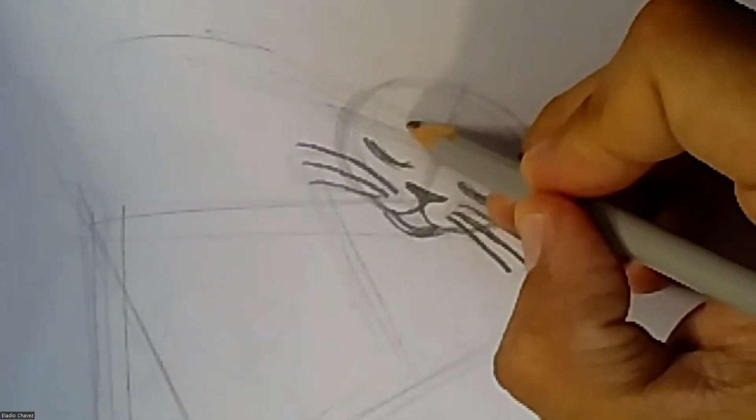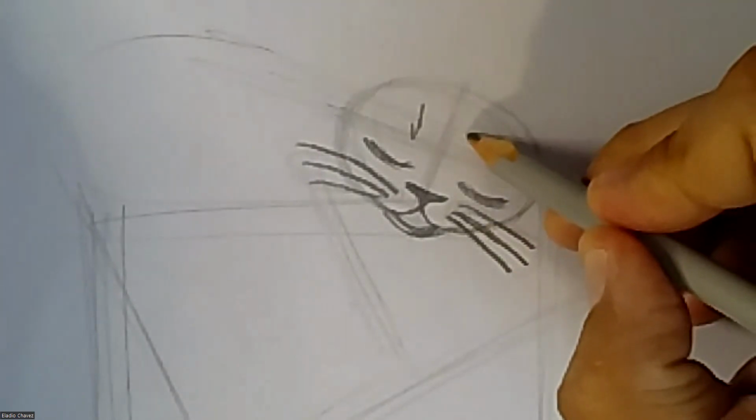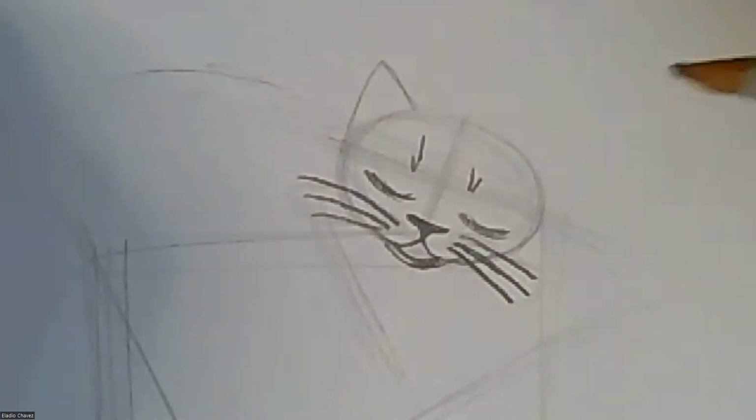There it is. There's our cat. And he's got like a little frown or something going on. It's got two little hairs on each side. One, two, right in there, like a little V. Let's get these ears on there. His ears are kind of ear-shaped, these triangle shapes.